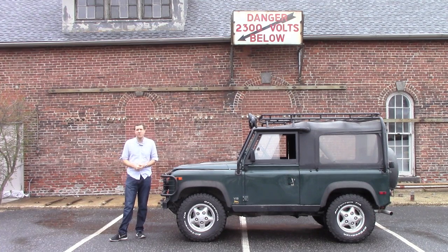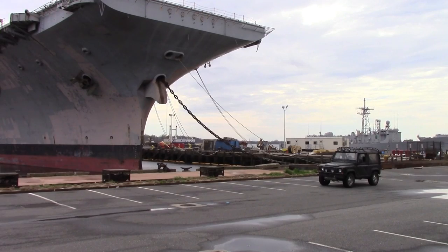Well, it isn't performance, I'll tell you that. The Defender 90 had a big honking V8 that made 182 horsepower. That's less than a Mazda 3. So you're thinking that maybe it had a lot of torque? Nah. It had only 230 pound-feet. The Defender was just slow, as I will prove in this acceleration test.